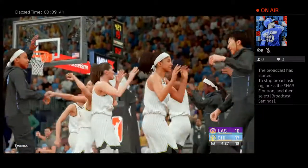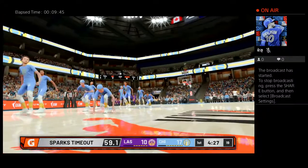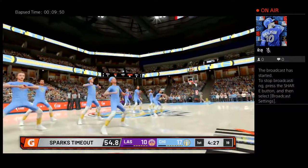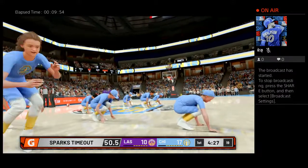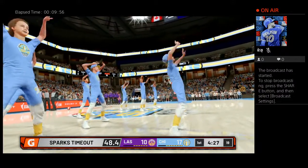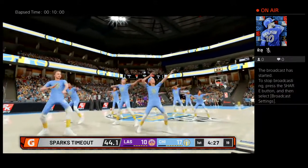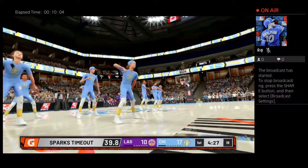Great point. And the Sparks call time here. The coach needs to get them back into a flow offensively. Things have slowed down. And they're starting kind of to force their shots. Yeah, things have snowballed on them here. You know, the misses just started piling up. I like this timeout to sort of calm down the team and get reset.